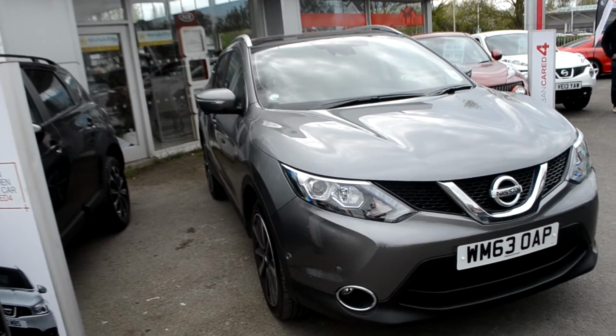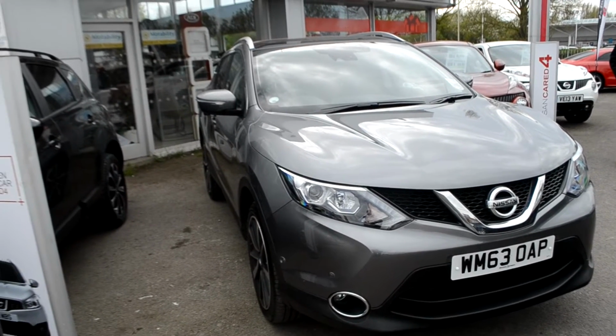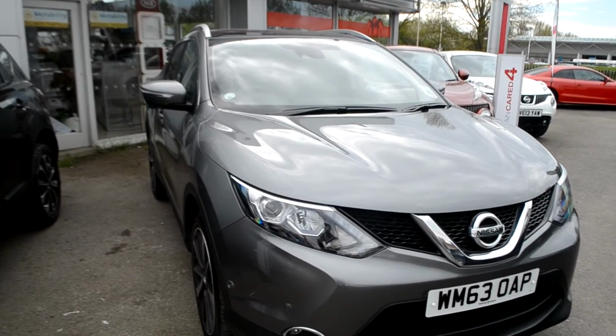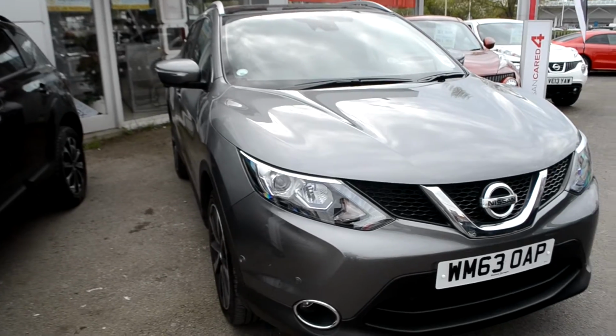Here today I have the Nissan Qashqai Tekna. This vehicle was first registered in 2014 and this particular model has a 1.5 litre diesel engine. As you can see, the vehicle is in gun metallic. We do have body coloured wing mirrors and we have a black bumper on this model.